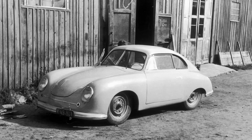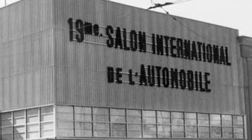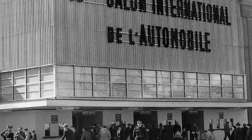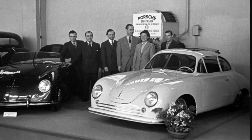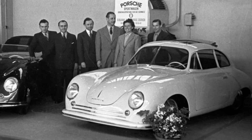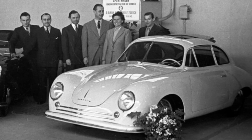Now, these early 356s were all produced in Gmünd, Austria, and these are known as the 356 Pre-A. Now, the 356's first major appearance was at the 1949 Geneva Auto Show. Though the car wasn't available for mass production, this was one of those pivotal moments in the company's history, as the car received a fantastic response from pretty much everybody who saw it.